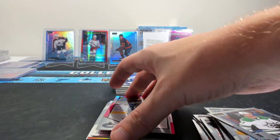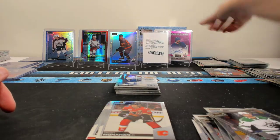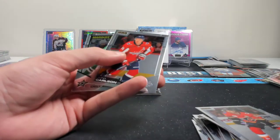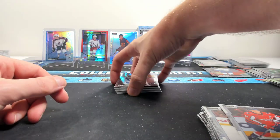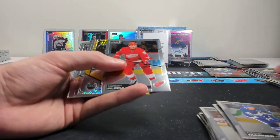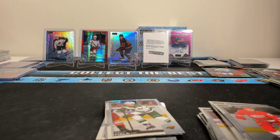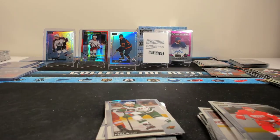Man, Yolevi. We literally have the Yolevi rainbow in this box. Gaudreau for the Flames. Dellandrea for the Stars. Oh god, I'm going to mess up Gaudreau next year a lot. Gensel for the Penguins. Bellows for the Islanders. McLeod for the Oilers on the yellow tracks. 128 of 249. Lots of rookie parallels, which you love to see.